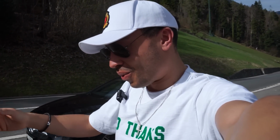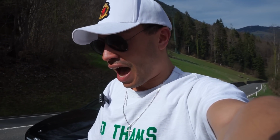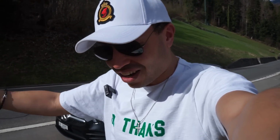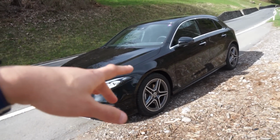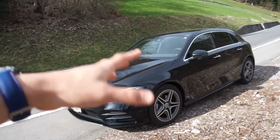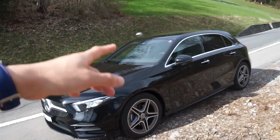So yeah, I thought today we would talk about one of my favorite classes of car, being hatchbacks, and one of the most premium offerings in that class, the Mercedes A-Class, and the most recent generation, at that, the 4th generation of A-Class. Now, recently I had the opportunity to drive basically the main competitor to this car in the premium hatch class, which is the Audi A3 Black Edition.